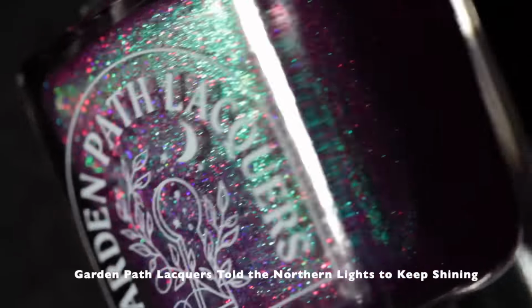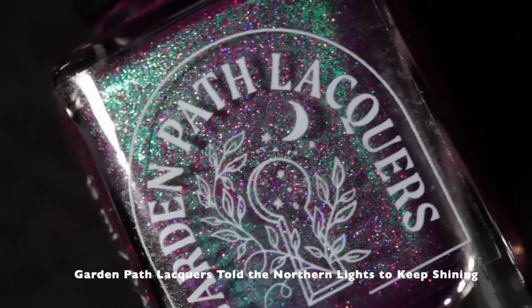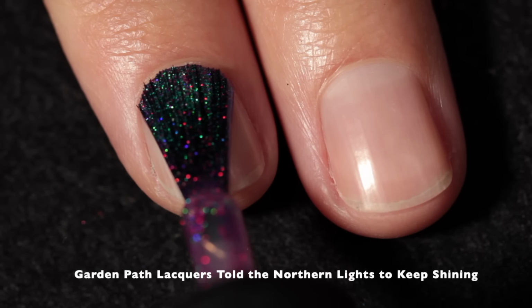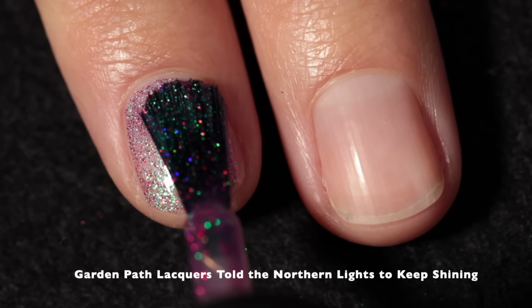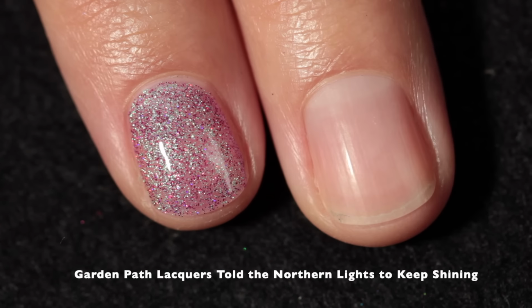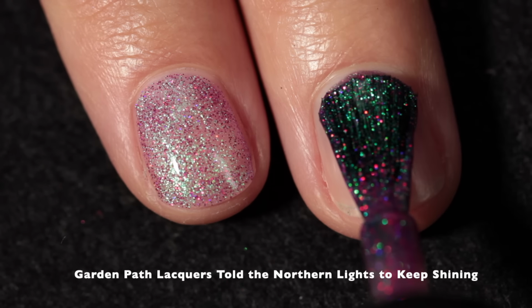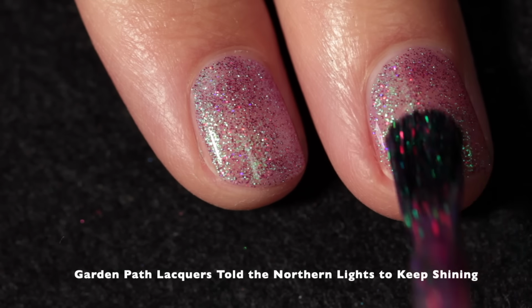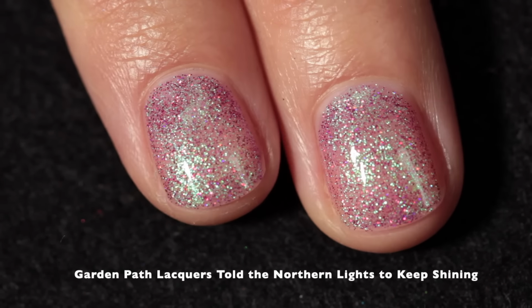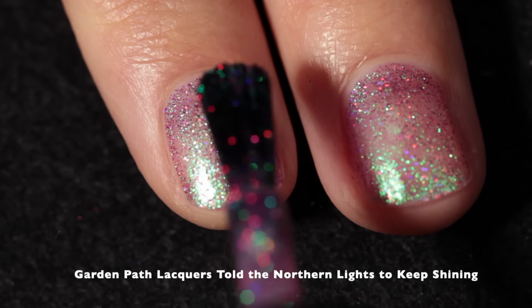Now we're going to take a look at Garden Path Lacquers Told the Northern Lights to Keep Shining. This is a grape purple base filled with magenta holographic micro glitter, blue to green aurora shimmer, and holographic micro flakes. Now this one is inspired by the Northern Lights that Karen was able to see from her home in Northeast Ohio just this past May.